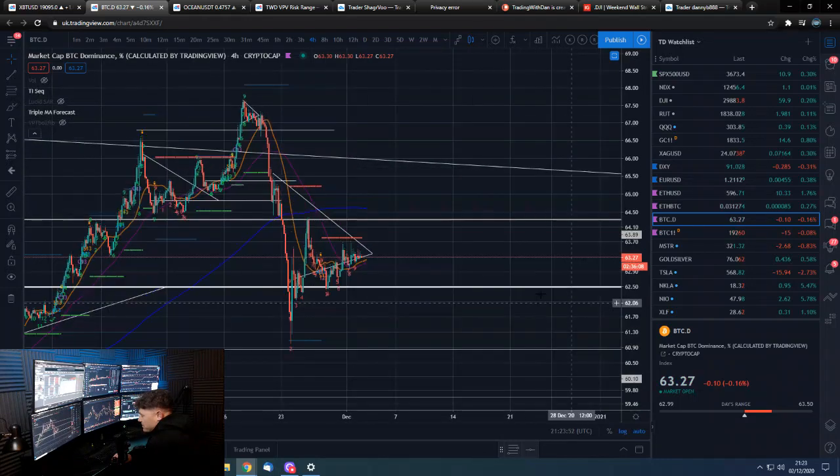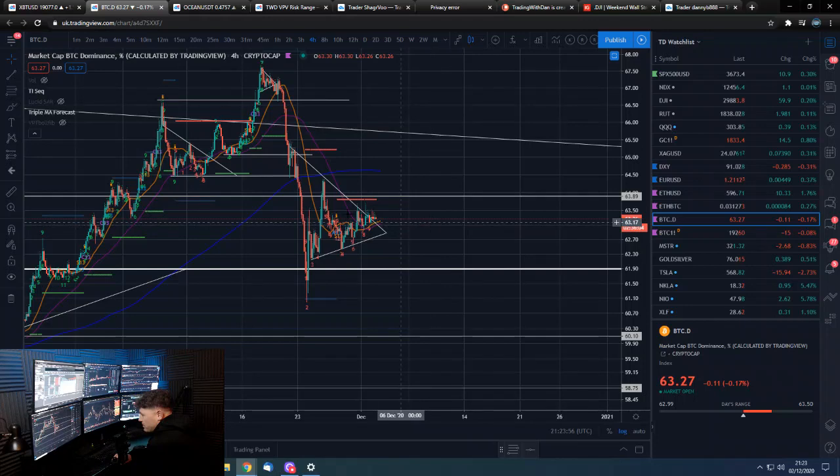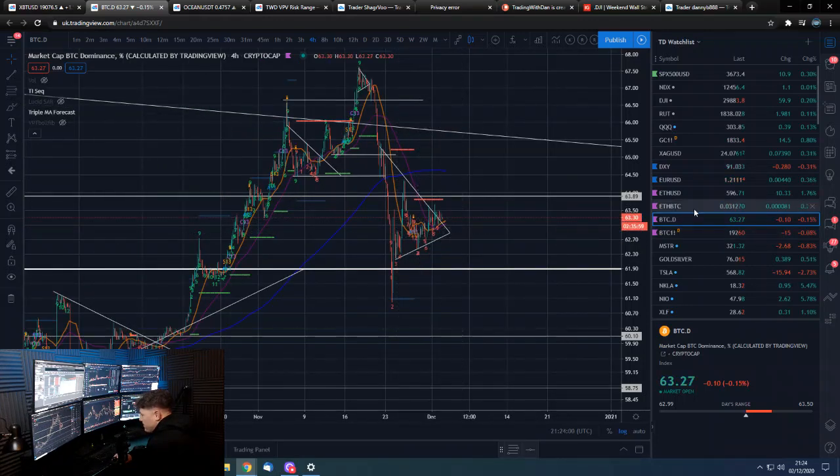Speaking of cryptos rather than the dollar, Bitcoin dominance is still just holding in this very tight range.